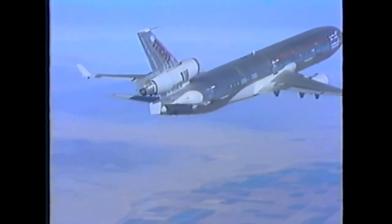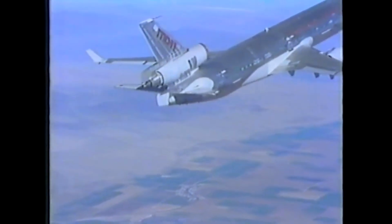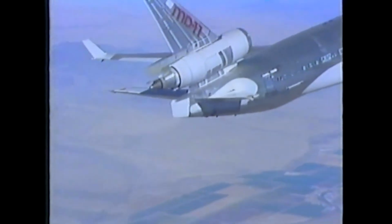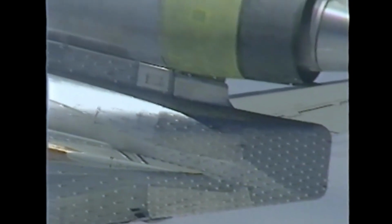But the MD-11 faced a perfect storm. It arrived just as ETOPS was approved. Twin jets were proving their reliability, and worse, it failed to meet its own performance guarantees. As a result, just 200 MD-11s were built before production ended in 2000. Airlines that had built their long-haul fleets around trijets faced difficult decisions.